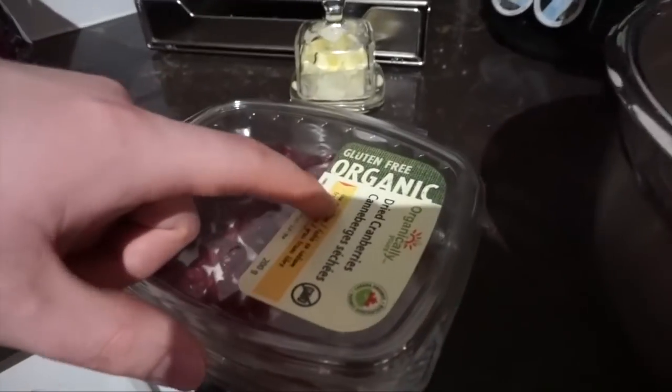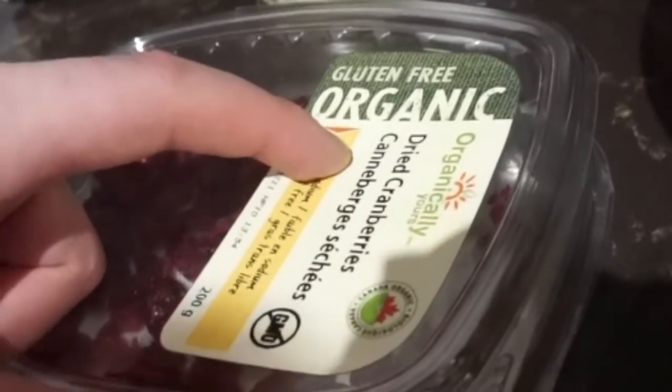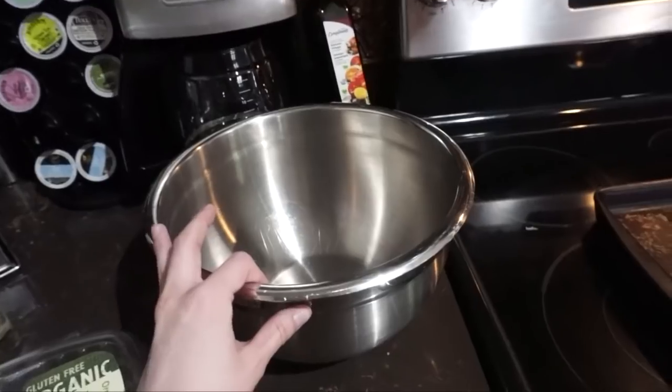All right, and then we're gonna fill one with cranberries, and just leave them out. Fine, let's get started. I didn't know that cranberries had the potential of having gluten in them. I did not know that. It's weird. Now you do. Yeah, I do. So we got a big bowl here that we're gonna fill up.